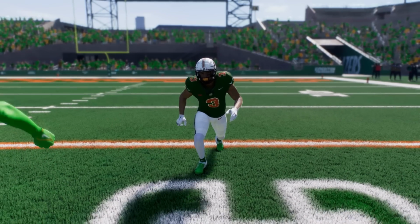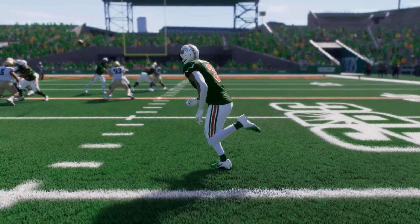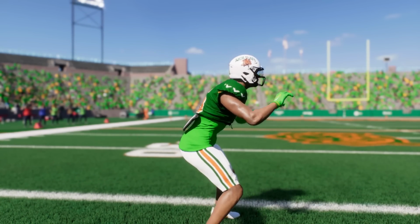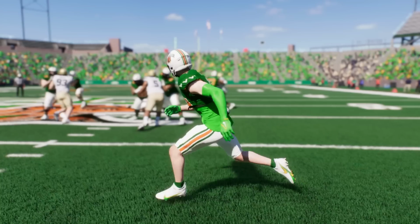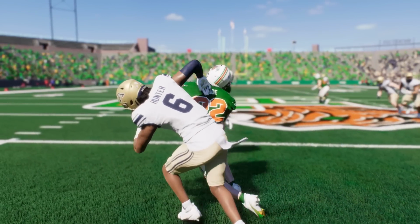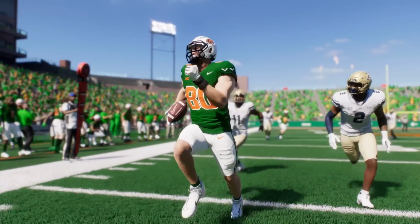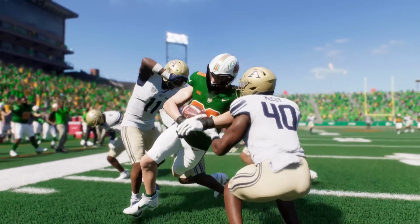Our number one wideout is Demetrius Williamson, who comes in with his best attribute as spectacular catch at just below a 90. And he will play alongside receivers Javian Foreman and Scooter Page, all three of whom have less than 89 speed, so we're not going to blow by anybody down the field. And coming in at a 62 overall, our number one tight end is Scott McClawler. He's got a lot of work to do.